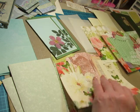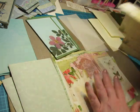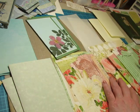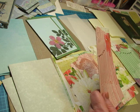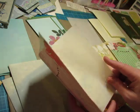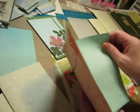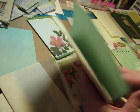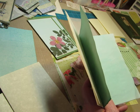I can't do an even distribution of these and those. But let's start with this one for the next signature. I will be putting doilies in this one too. I didn't bring them in here with me. They're in the office, in my wooden drawers in there.